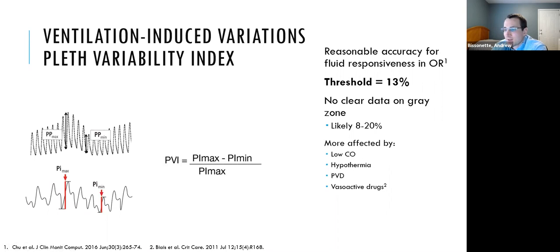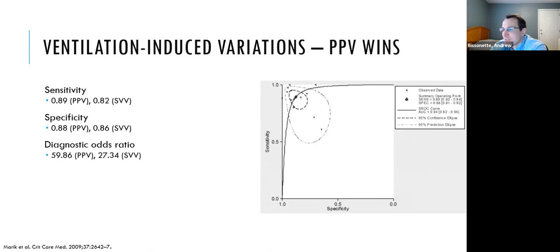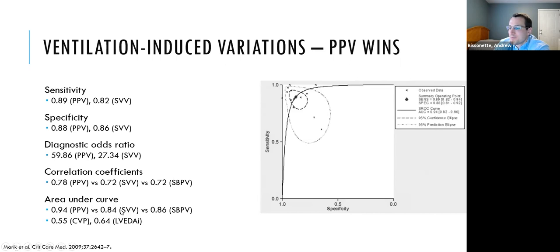Same inaccuracies as pulse pressure variation. SVV, pulse pressure variation, and the Pleth Variability Index are all kind of based on the same physiology. I'm going to skip this in the interest of time. The only thing I wanted to mention is that these perform much better, as you can see with these areas under the curve, than our static measurements like CVP and left ventricular end diastolic volume.